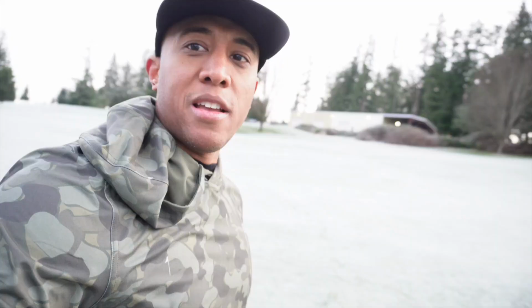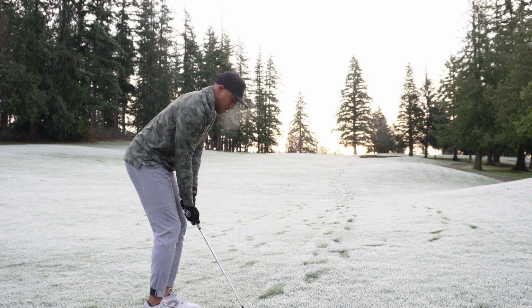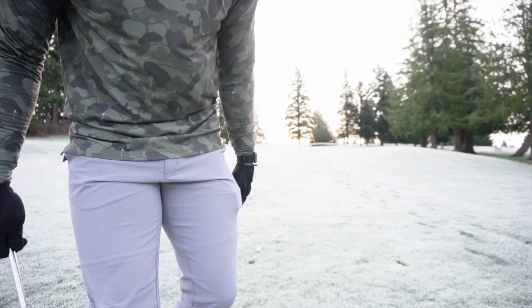Yeah. Definitely not getting a birdie on that one. Totally duffed it. Come on, Mike. So we got a small little chip using my 56.